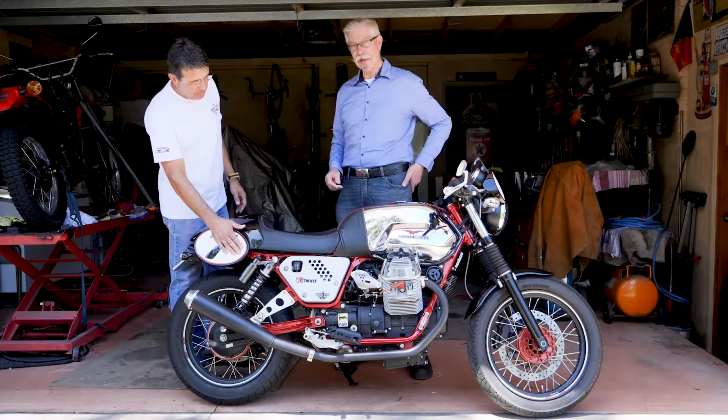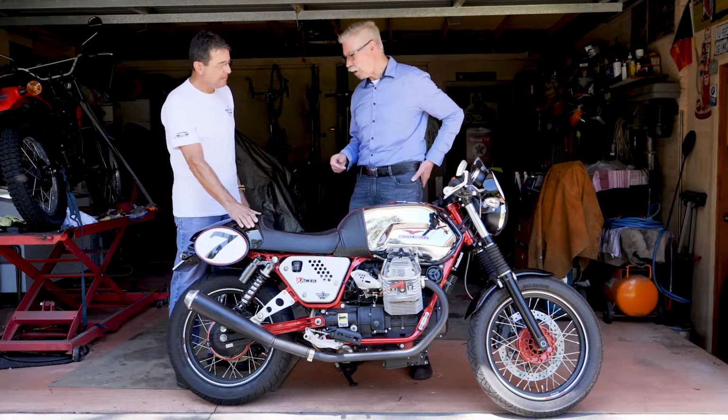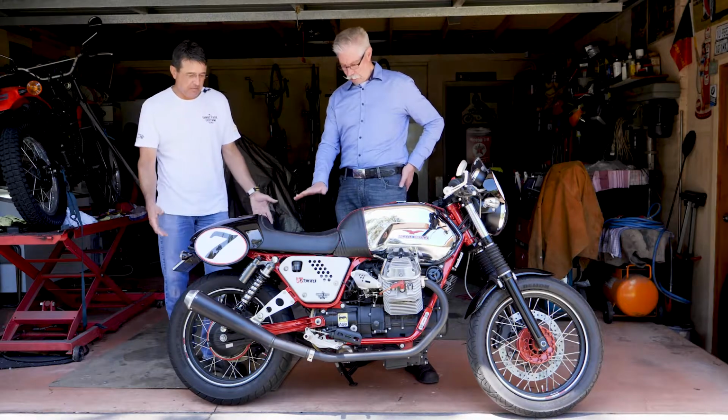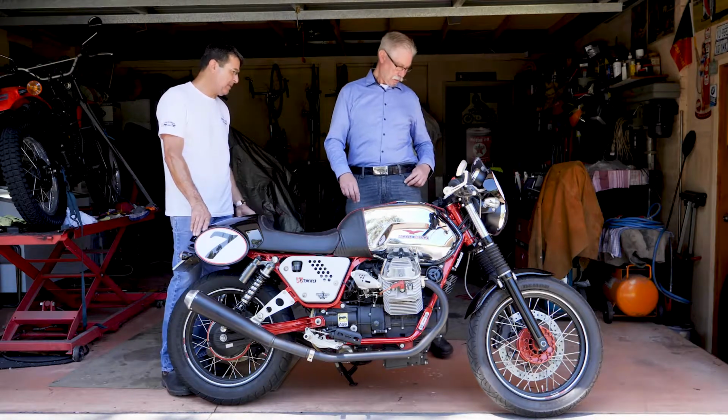It's 180 kilos. Anything under 200 kilos makes it a lot nicer to ride on the road. It's not very high. You can put both your feet on the ground when you stand still. So it's a good bike.